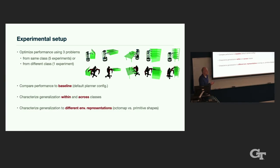It's nice to have this model of the world and plan in it, it's nice and clean. In practice, we often have just depth images, point clouds, and an octomap as our environment representation, which is a voxel-like representation. It would be nice if a plan that was optimal for this kind of mesh representation would also be fairly optimal for the octomap version of this. It's not guaranteed. Maybe it's terrible. Maybe it doesn't translate at all.